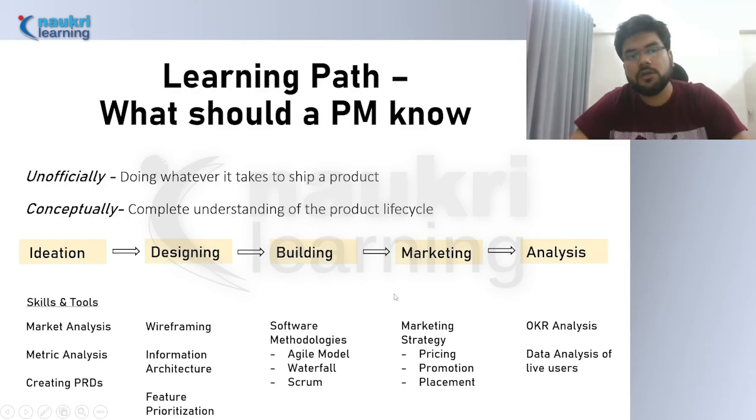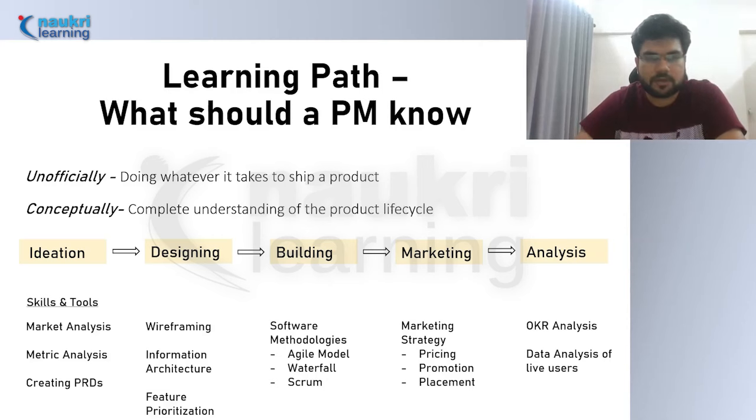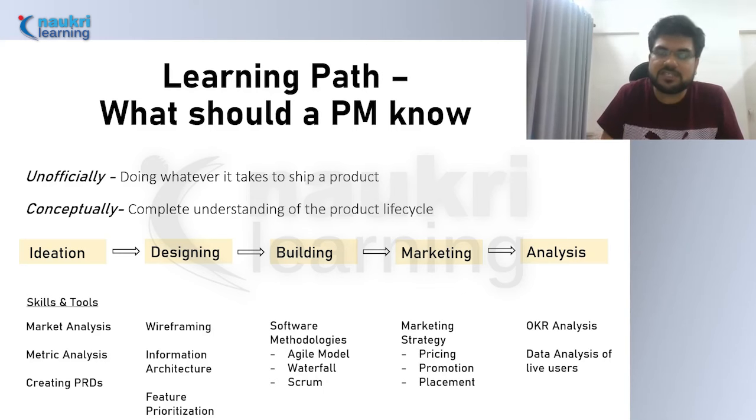So yeah, moving on, what should a product manager know? What is the learning path of a PM, and what are the skills that need to be developed to be a better product manager? Now, unofficially, like I've said, a product manager does whatever it takes to ship a product. But conceptually, and in a more methodological way, a product manager should have a complete understanding of the product lifecycle, so that through his skills he is able to contribute in each phase of the product lifecycle, so as to align his product to the strategic vision of the company and deliver great results.